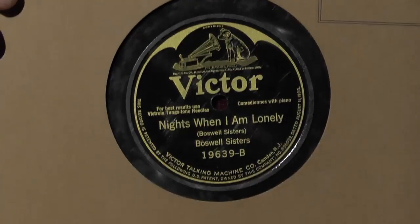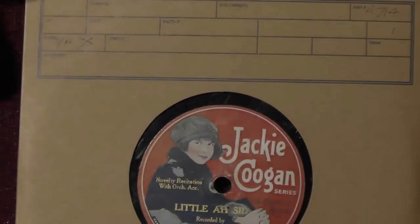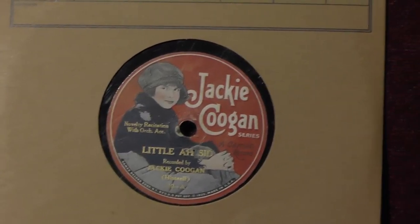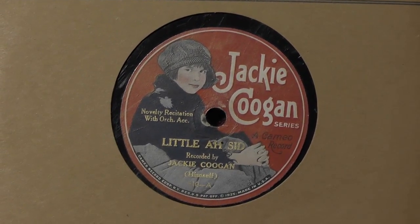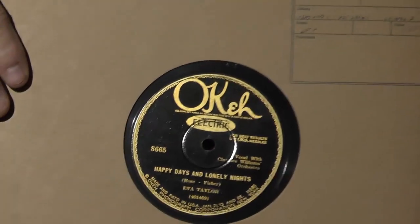Can't recall. All right, so here is the Boswell Sisters' very first record, Victor 19639, lot number 4661, minimum bid $100. Here is a small Jackie Coogan 7-inch recording, picture label of his, Cameo record, lot number 4714. Eva Taylor, okay. Lot number 4931, $100 minimum bid.